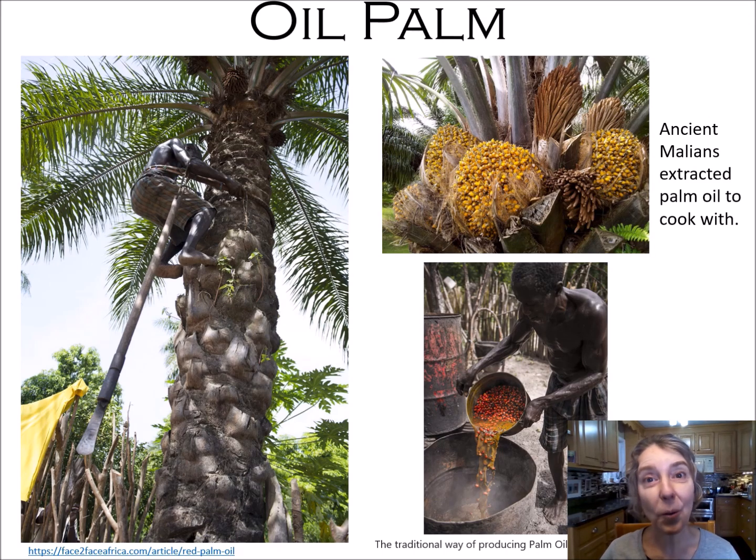And the way that they got their oil is from oil palm. So they would have had to climb up a tree and harvest the palm nuts. And then you have to press the nuts to extract out the oil. And then they use that for cooking. Today we're using vegetable oil.